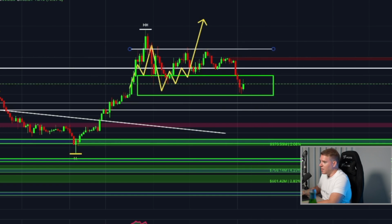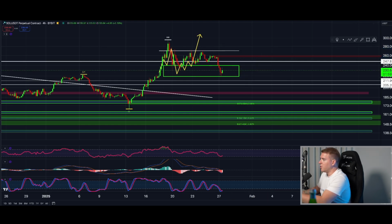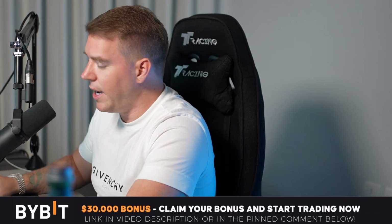So if you're looking for a trade setup, I would be looking for something like this here. There you see almost 26% to the upside, $301, and your entry will be around $240 with a stop loss at $226.